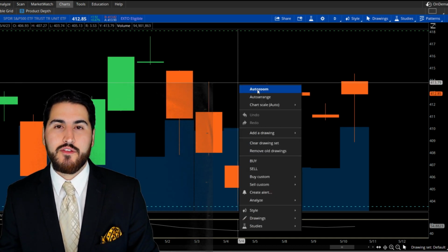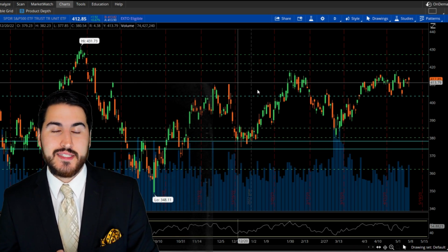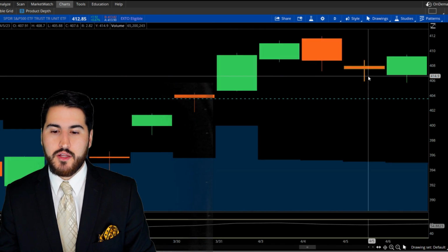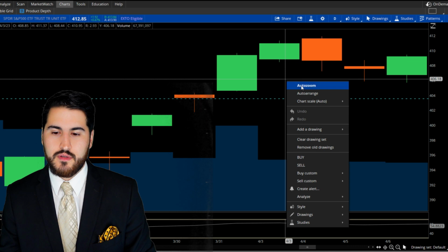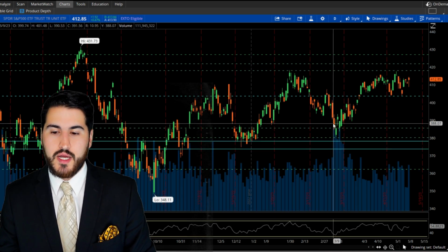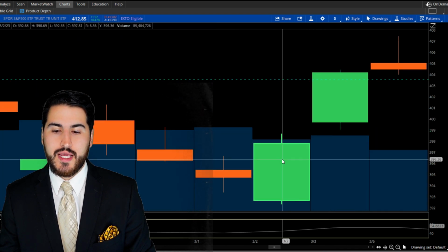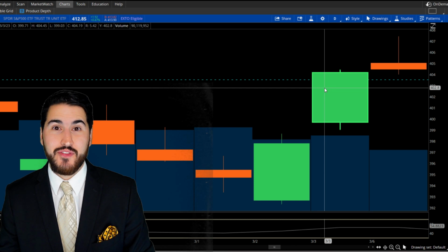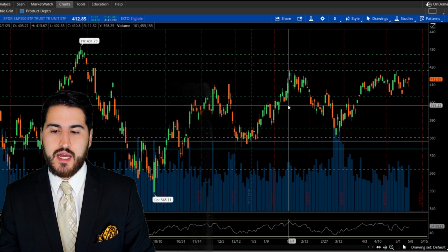Let's zoom back out and find more examples, and it will be more apparent that the pattern is there. So here we go. We had another large green day followed by a green day. Let's zoom back out. Here we go again on the flip side. A large red day followed by some more red. Green day, engulfing bullish green candle followed by another green candle. We zoom back out. You're going to see this time and time again.